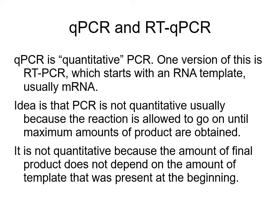We'll see some examples. The other thing we have to be able to deal with is quantitation of RNA, whether the RNA has disappeared or is simply not being translated. That means we're going to have to do some PCR using RNA. So qPCR is quantitative PCR. One version of this is RT-PCR, which starts with an RNA template.